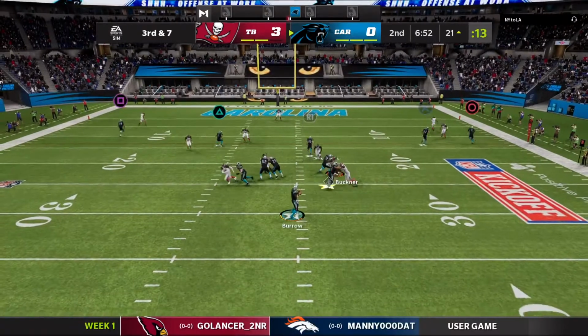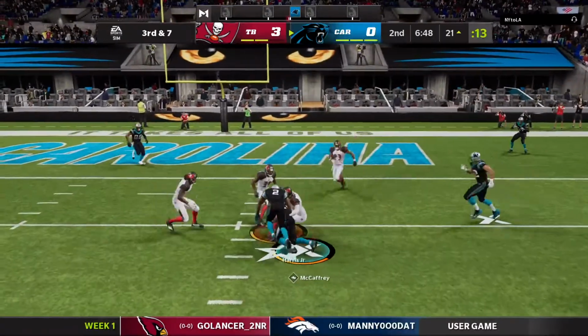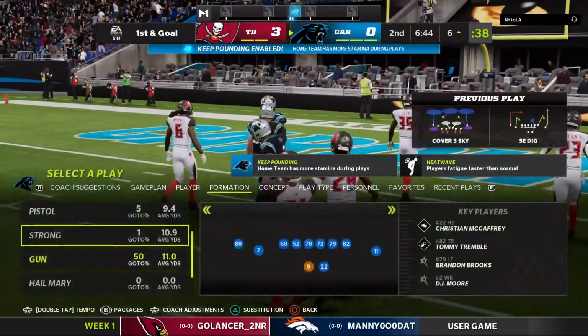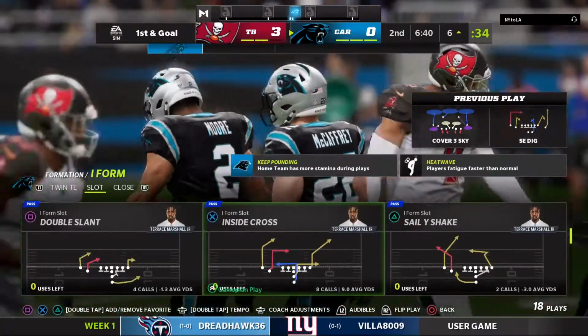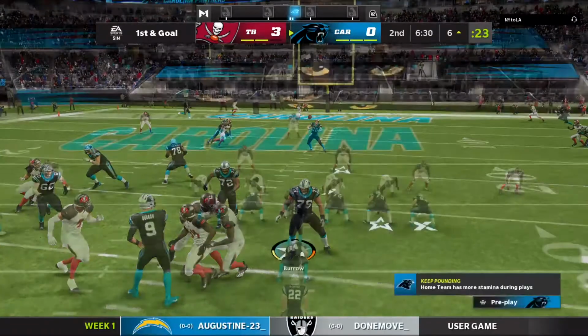From the shotgun, it's Burrow. He's going to drop this down to McCaffrey, and they work this near the 5. He'll be stopped at the 6. They're able to convert on 3rd down, and that sets up the 1st and goal. This is shaping up to be a really nice-looking drive to get the season underway here.